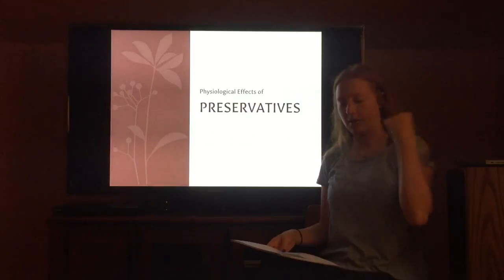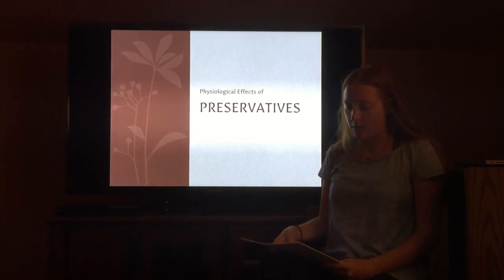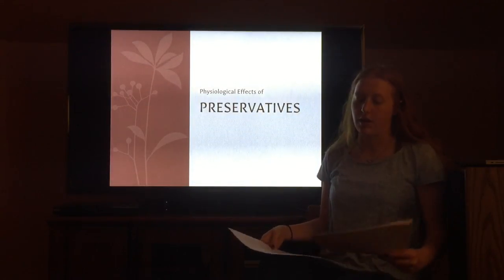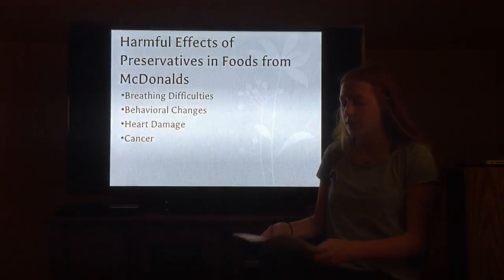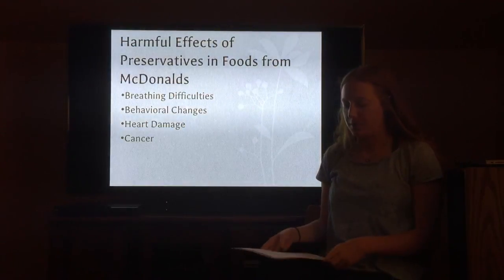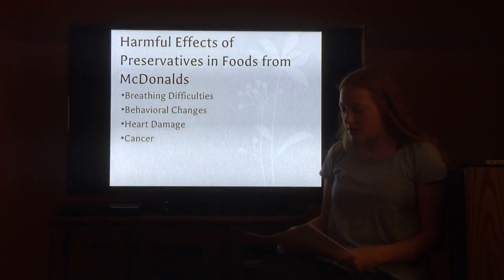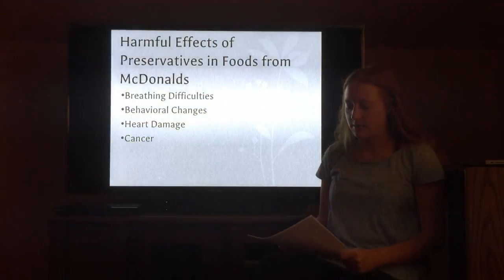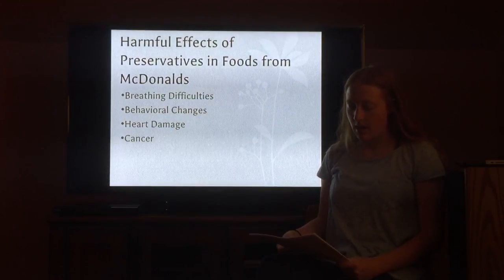Psychological effects of preservatives. Preservatives in foods are designed to prevent bacteria growth and spoilage, but sometimes they can also prevent you from enjoying good health. Harmful effects of preservatives in foods from McDonald's: breathing difficulties. Aspartame, sulfates, benzoates, and yellow dye number 5 could make asthmatic problems worse or cause shortness of breath.